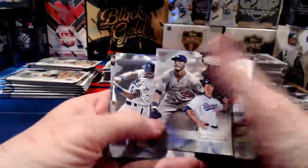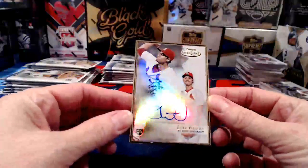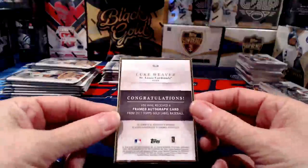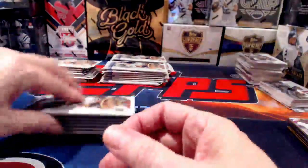There's another Bellinger. That should be Class 1. Luke Weaver for the Cardinals. I was beginning to wonder when the Cardinals were going to show up. Seems to often be feast or famine for the Cardinals, right? Like in 2017. They'll either show up in a product a whole bunch of times or not at all. I do think we've had series where we've had lots of Cardinals. We've had series where we've had lots of A's, sometimes lots of Astros. But at least so far tonight, not a ton of duplication.